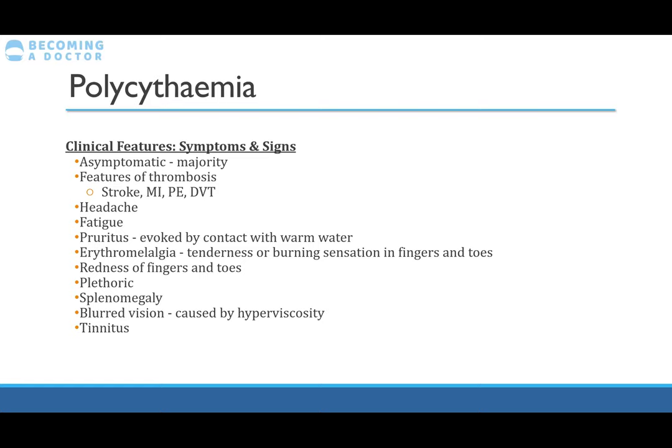Some common ones are specifically pruritus or itchiness evoked by contact with warm water, and tenderness or burning sensation in fingers and toes, which is called erythromelalgia. You can also get redness of fingers and toes, splenomegaly, plethora. But commonly in exam questions, it'll say headache, fatigue, and itchiness caused by contact with warm water, or burning sensation caused by contact with warm water. And that is polycythemia.